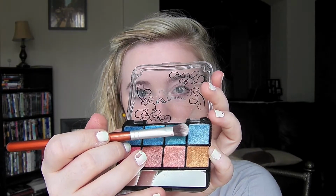Now I'm going to use my eyeshadow brush combined with my silvery blue shade, and I'm just going to put this all over my lid, mostly focusing on the inner two thirds of my eye. I did notice though I had to really pack this on in order for the pigmentation to show.